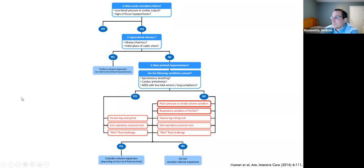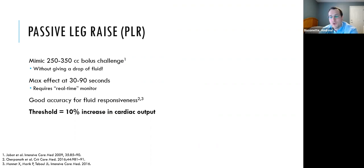So, passive leg raise. I'm going to start with this one because it's probably the most important. Having just completed my boards, it's the one that SEEK loves, and it's the one that the boards love to ask about. And in reality, it's probably the best test as well, given the literature that I've reviewed. It mimics a 250 to 350 cc fluid bolus challenge, and it does so obviously without giving a drop of fluid. The problem is it's pretty transient.